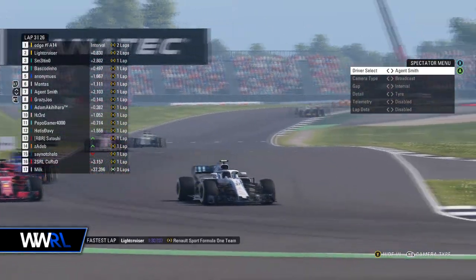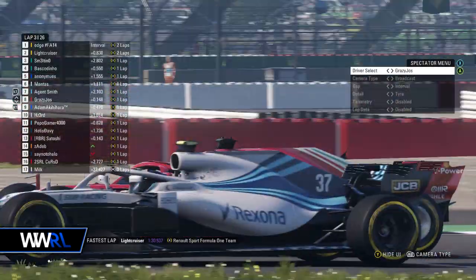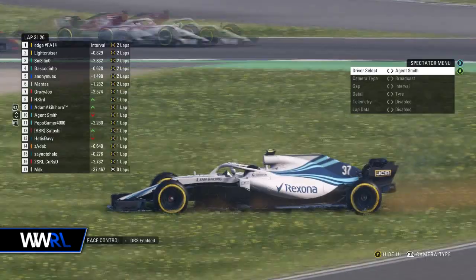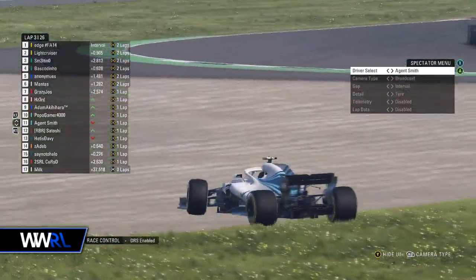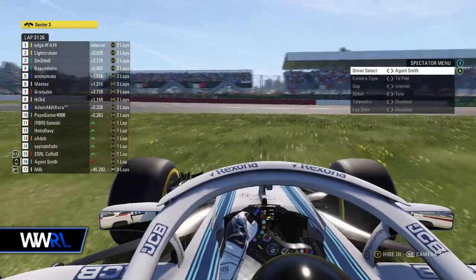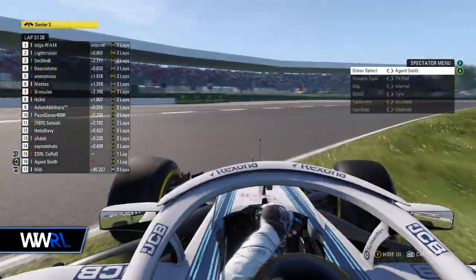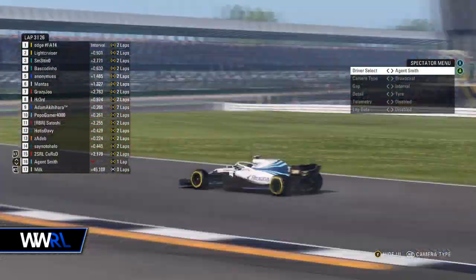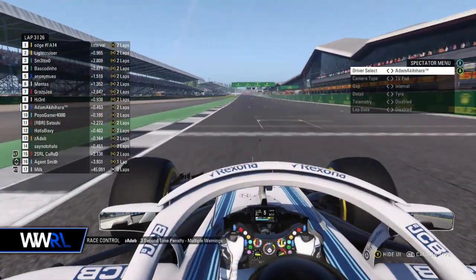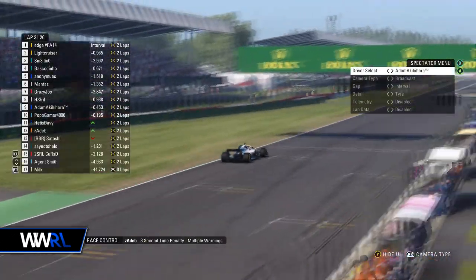But Crazy Oss will fight this back again round the outside of Vale, turns to the inside for the second part of the chicane, and he makes it stick as Agent Smith, oh, he's off into a spin. It's the Williams, he's onto the gravel. That's really not going to help his tyres, and he is way down the field now into 16th place. There might have been some contact between him and Adam in the Toro Rosso, and it's cost the Williams dearly.